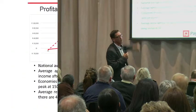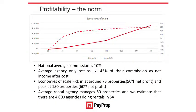The next part looks at economies of scale. So people always ask us, I'm running a rental portfolio, when does it start to feel good? Actually, it never does. But we do keep them sane and say, you know what, when you hit 50 properties, it starts feeling better because then economies of scale start kicking in. And when you hit 100, it feels really good because then you're making a lot of money.